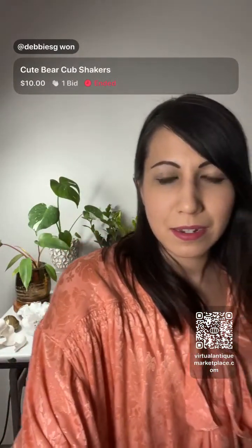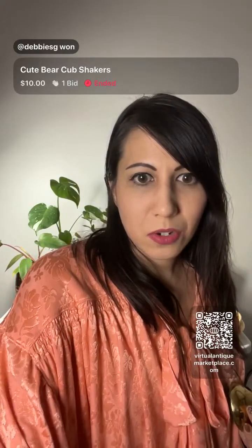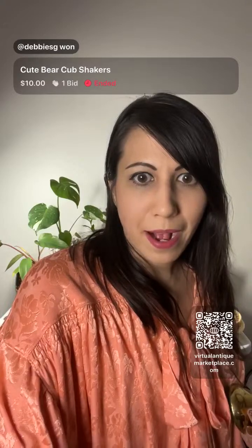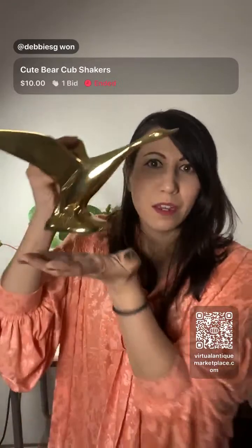All righty. Next up, this is my last piece of brass for the day. Last piece of brass, and it is a goose. Let me find it. It is a flying brass goose. We'll move this to the stage. There we go. All right.